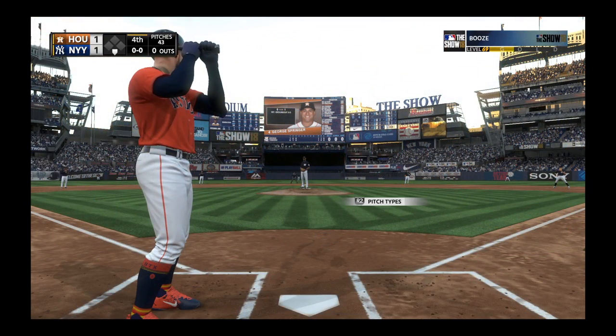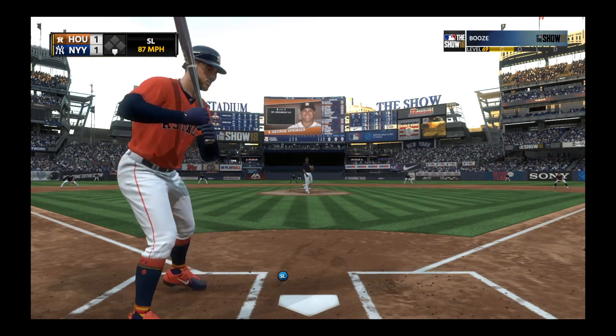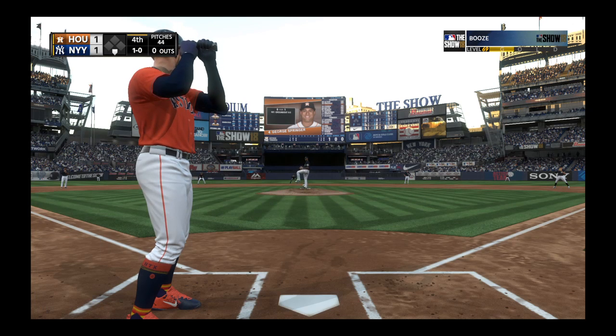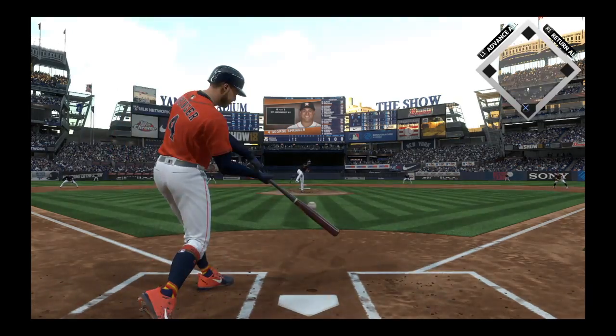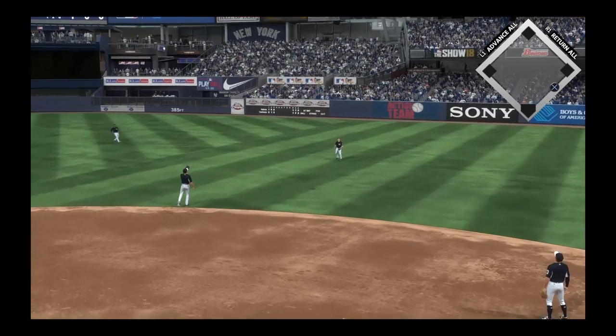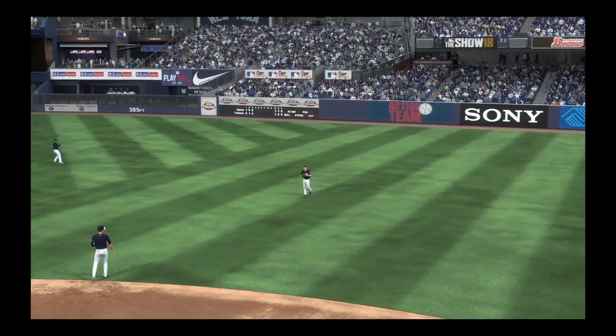Here's George Springer. He'll try to get it going here to begin the 4th. First delivery to him on the way. And this one's nowhere close as that bounces to the plate for ball 1. Heading out towards shallow right. Robinson coasts under it. He's got it, 1 away.